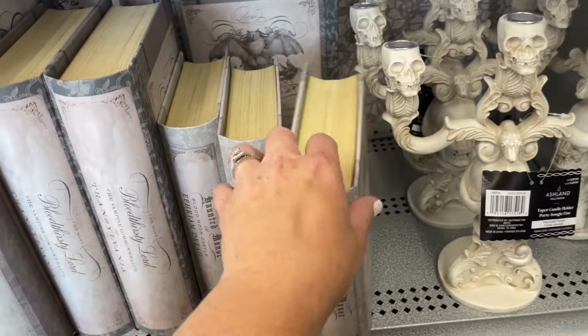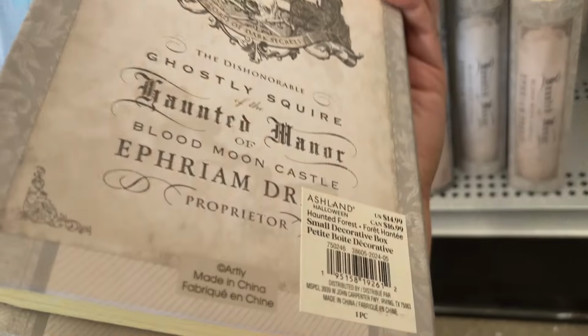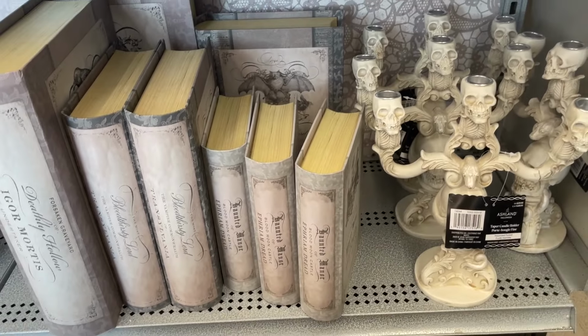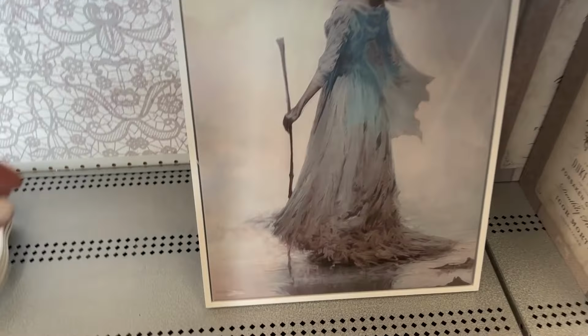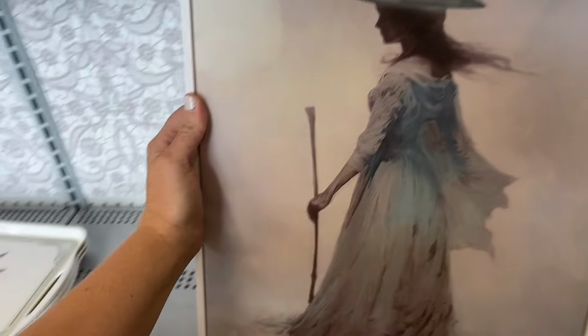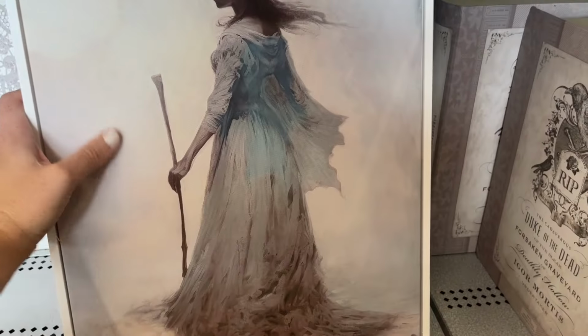And these little book storage things are 15. These are cool, all different sizes. Then there's this picture. I feel like these things sold out last year. What does that say? 35. And oops, I can get it back up there.